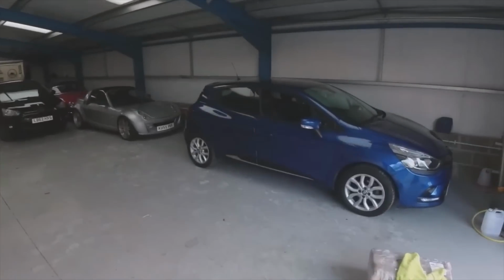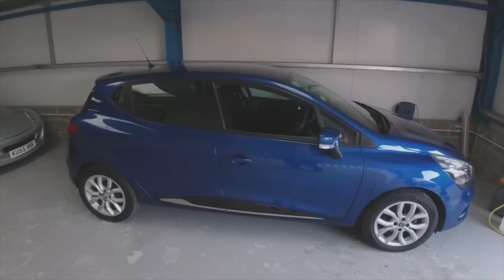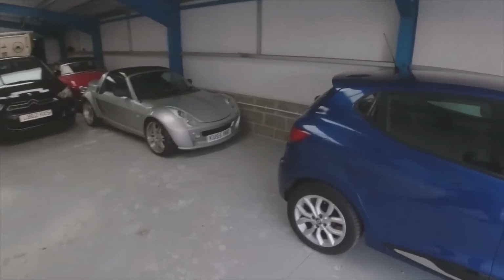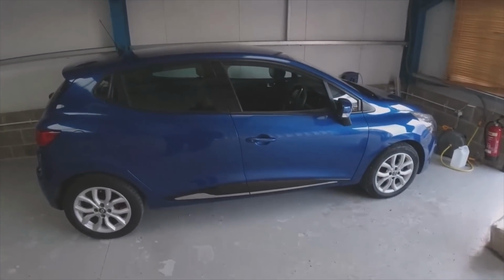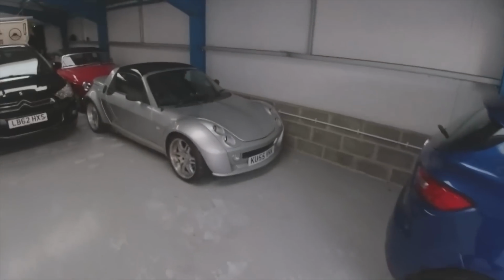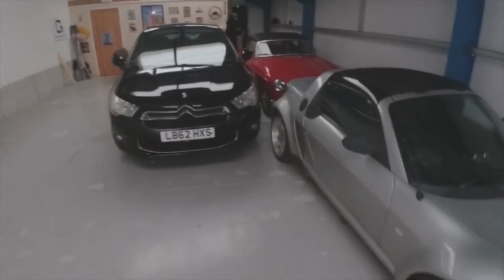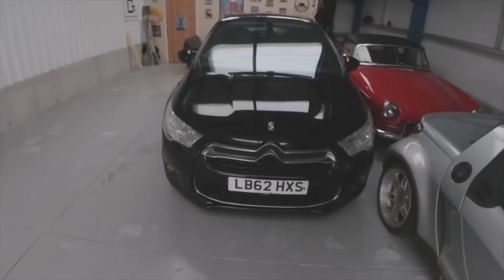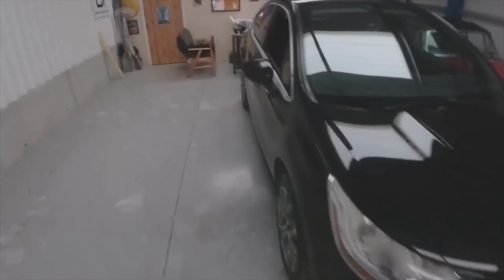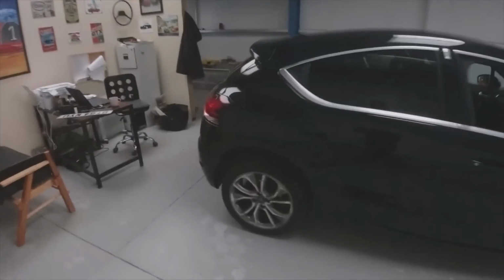Still no interest in the Clio at all at £7,995, which is well below Auto Trader recommended, massively below. Super cheap for a 2017 car with 30 odd thousand miles on. The current market is £7,995. Why that's not shifted and everything else is, I do not know. Got to clean the Brabus up still. Not had any real strong interest in the DS4 yet. Put that down to £2,995 as per suggestions, so we'll see what happens with that. But yeah, looking very empty.